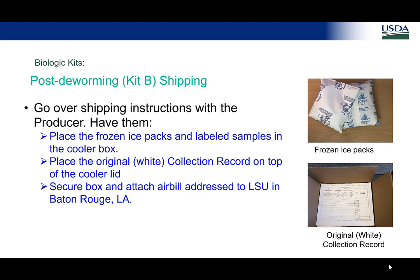Shipping's the same. You should just kind of tell them to make sure they use frozen ice packs. We have had samples come in with not frozen ice packs, and they're not as fun. And then with the paperwork, just make sure that you remind them to put the paperwork in the kit and not forget to do that. And then show them how to put the label on the box.